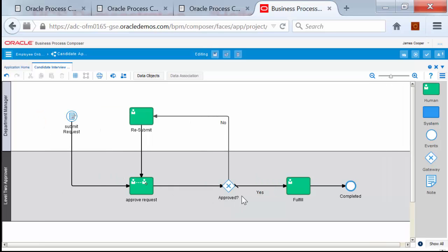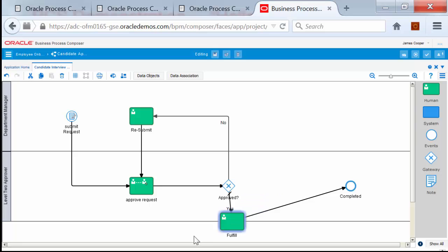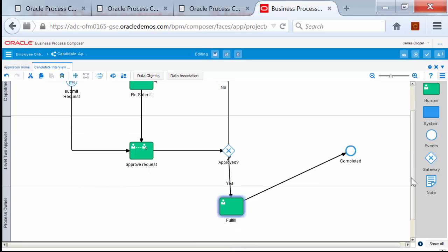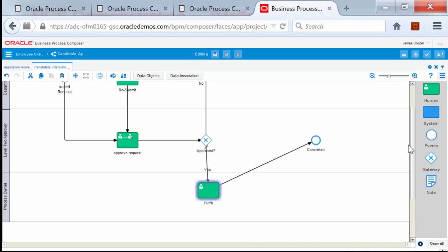There are a few ways to add these lanes. In this case, we just want to add an additional role or a lane to allow the candidate to approve or reject the offer. So I just drag that down there, and notice at the bottom, it just added a new lane at the bottom. I can zoom out so I can see the whole process now.